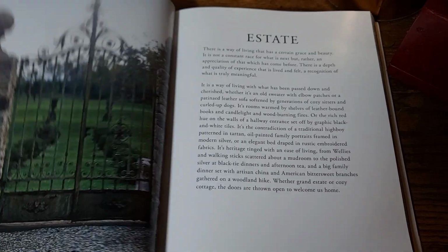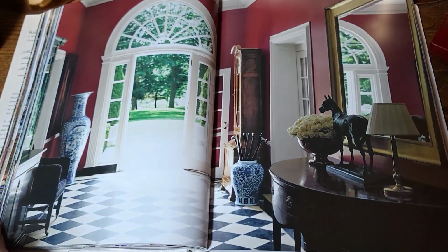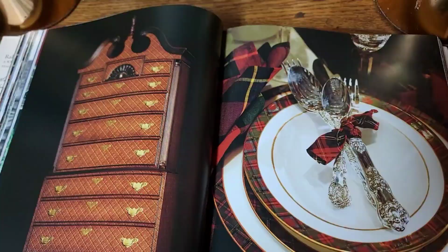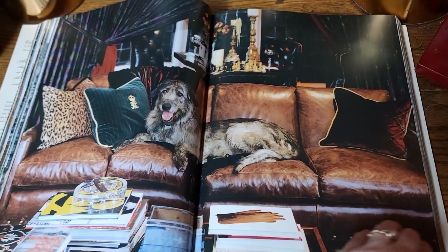All right, now into the lifestyle. We are at the estate. This is where I want to live. Like, estate, that's in the name, count me in. Of course, we love this floor. It's timeless. Not a fan of the red, but anywho. So gorgeous. Love silver. I am a silver gal. Love silver. Love this couch.